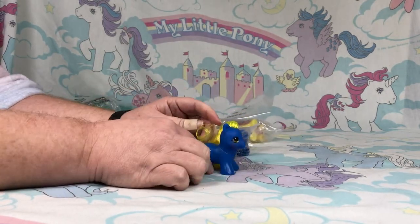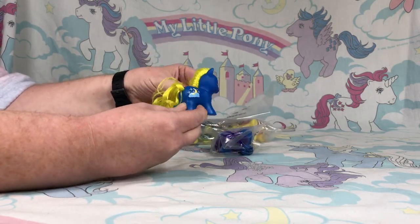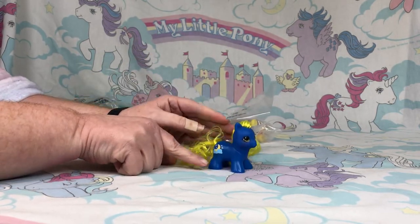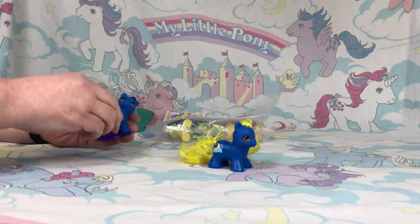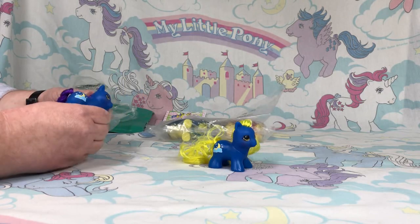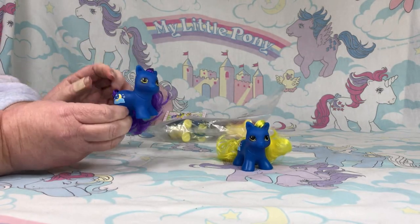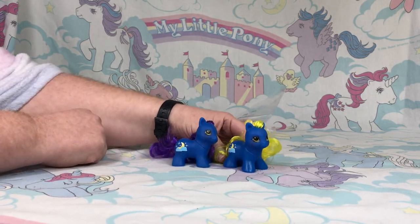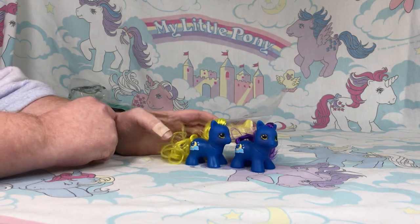So cute. So this right here is Moonlight. So the night twin with the yellow hair is Moonlight. The night twin with the purple hair is Moon Glow. They do have the same symbol. So these are very cute.